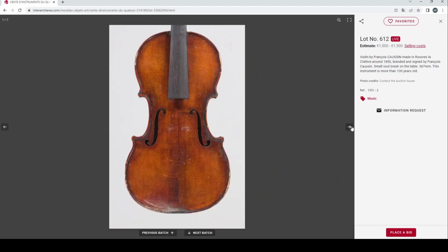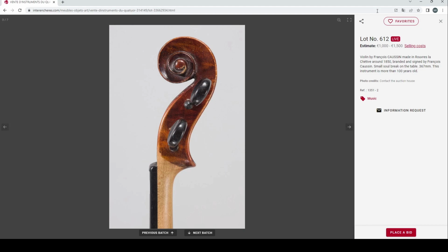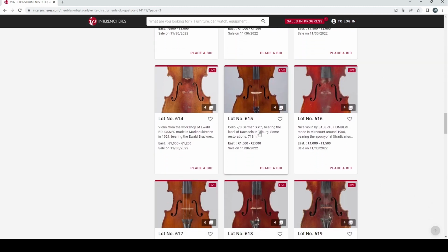Violin by François Corsin, made in Rue-la-Chétive around 1850. 1,000 to 1,500 there. 367. Wow, that's quite huge. Interesting kind of painted varnish on the back there. That's quite curious. Another Mirecourt violin there.